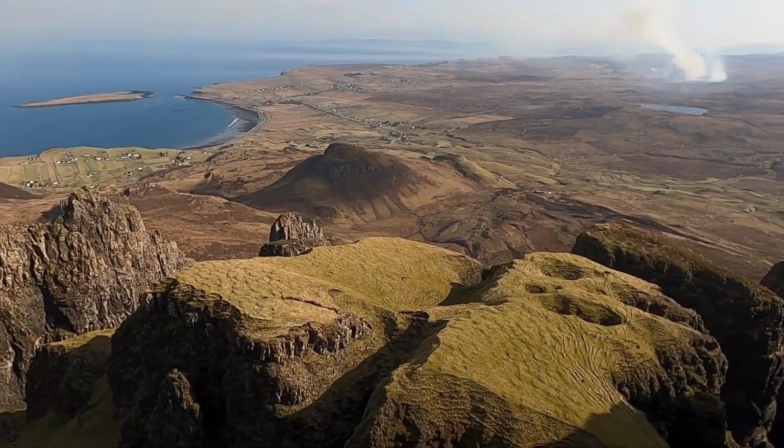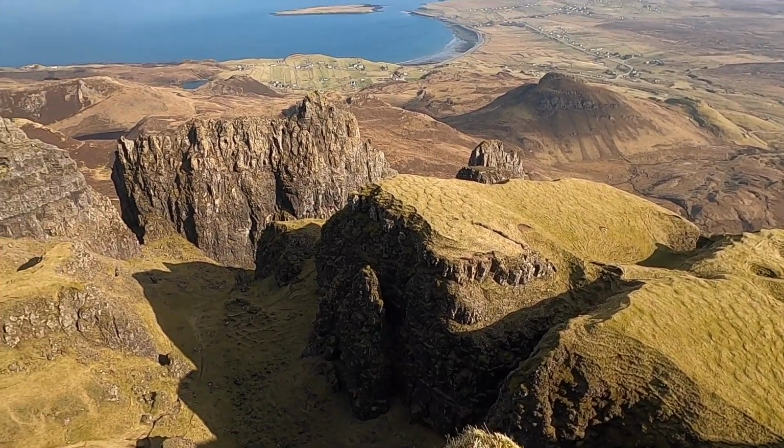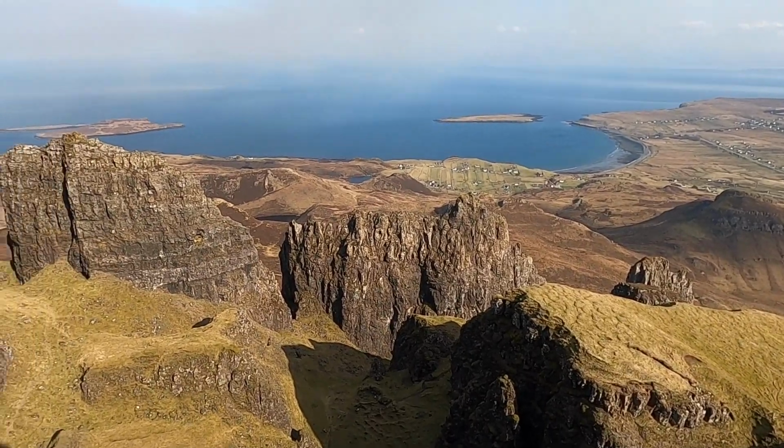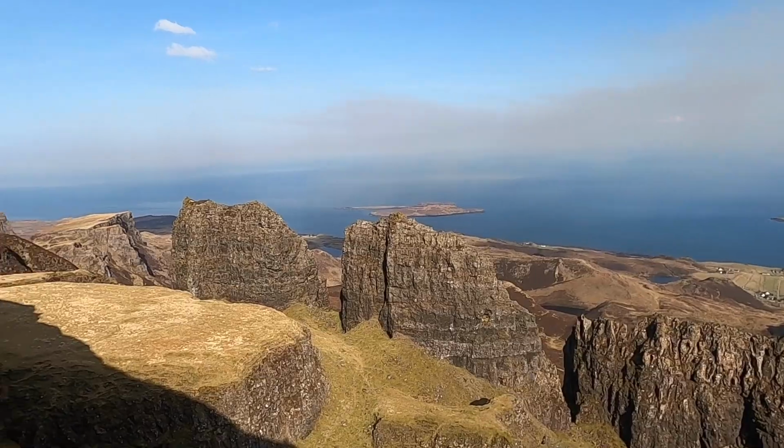This hidden gully is where the local MacDonald clan members used to hide their cattle when they were under threat from Viking raiders. It is this feature which gives the Quiraing its name, meaning round fold in Old Norse.